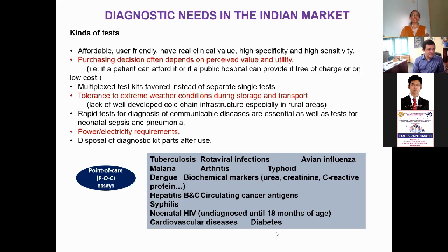The tests should be affordable, user friendly, and they should have real clinical value with high specificity and high sensitivity. Then the purchasing decision in the case of the test often depends on the perceived value and the utility. So if the patient can afford it, or a public hospital can afford it and provide it free of charge or at low cost, the value and the utility of the test will decide the purchasing decision.